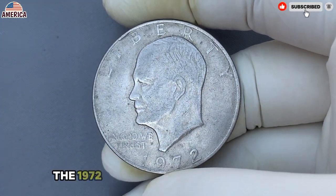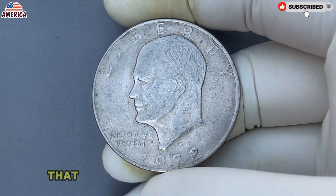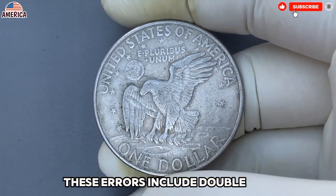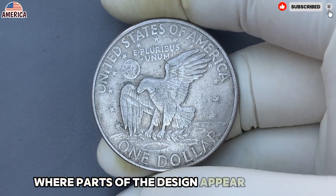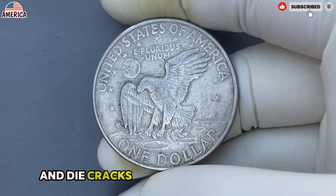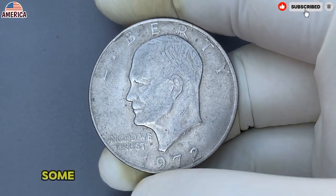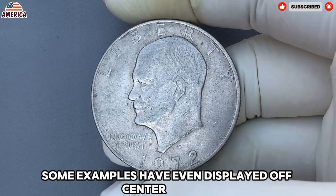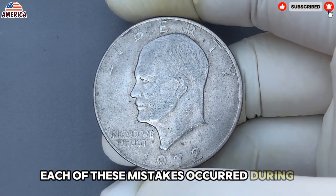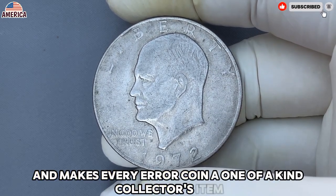The 1972 D Eisenhower dollar is also famous for a range of mint errors that can make a huge difference in its value. These errors include double dies, where parts of the design appear doubled due to a misalignment during striking, and die cracks, which create raised lines or unusual marks on the coin. Some examples have even displayed off-center strikes or unusual metal anomalies. Each of these mistakes occurred during the minting process and makes every error coin a one-of-a-kind collector's item.